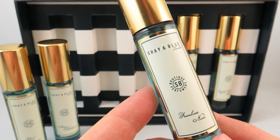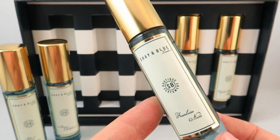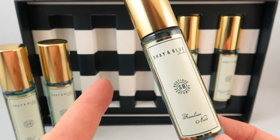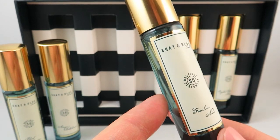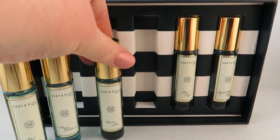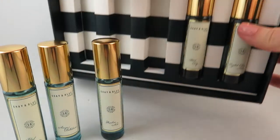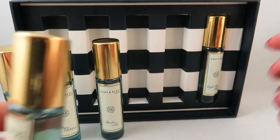I have not tried Black Sugar, so I would be tempted to know if they actually smell similar or not. But definitely a sweet, kind of heavy raspberry scent, and it's very dark, and I quite like this one. And now the fourth one in this set is Black Tulip.